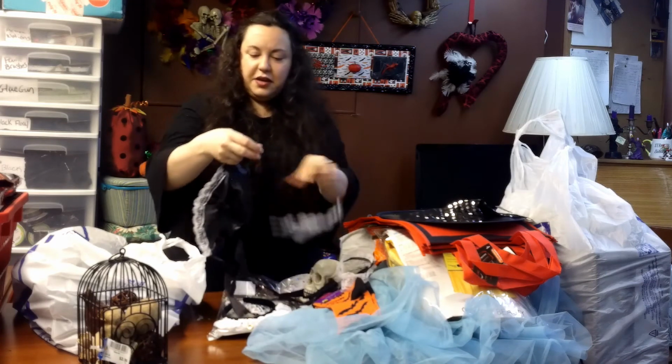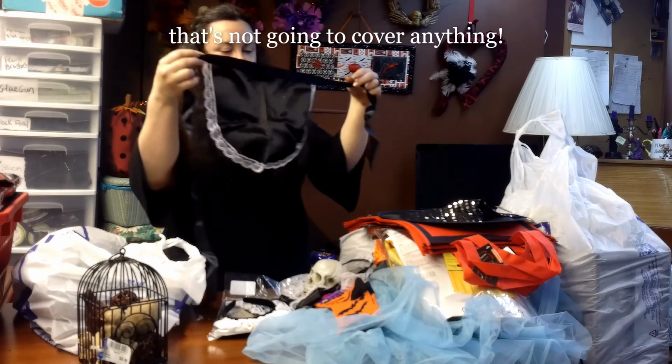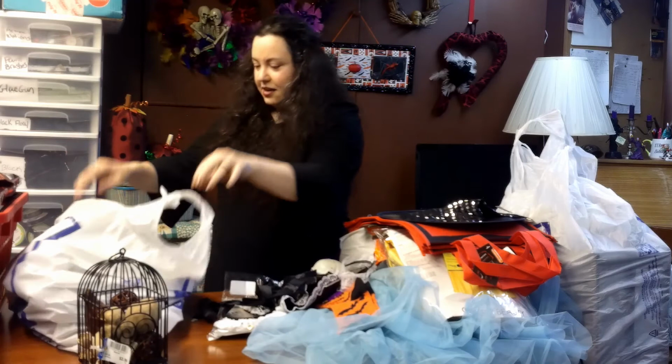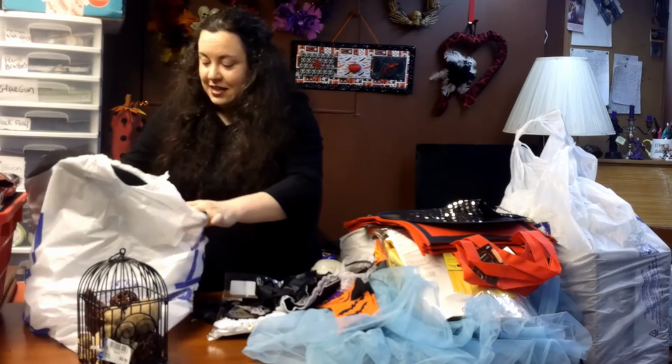Oh, what else is this? Oh, the cuffs. Cuffs and the apron. Well, now that's a little saucy because that's not going to cover anything. Yeah. Last thing on the Haulloween. Although, this was just what's accumulated here. That's not to say that I'm not going to go shopping again.